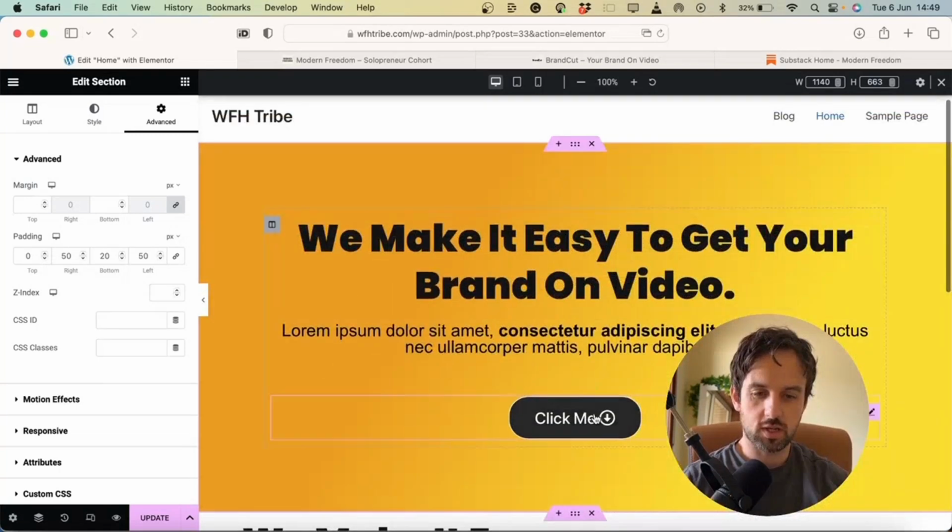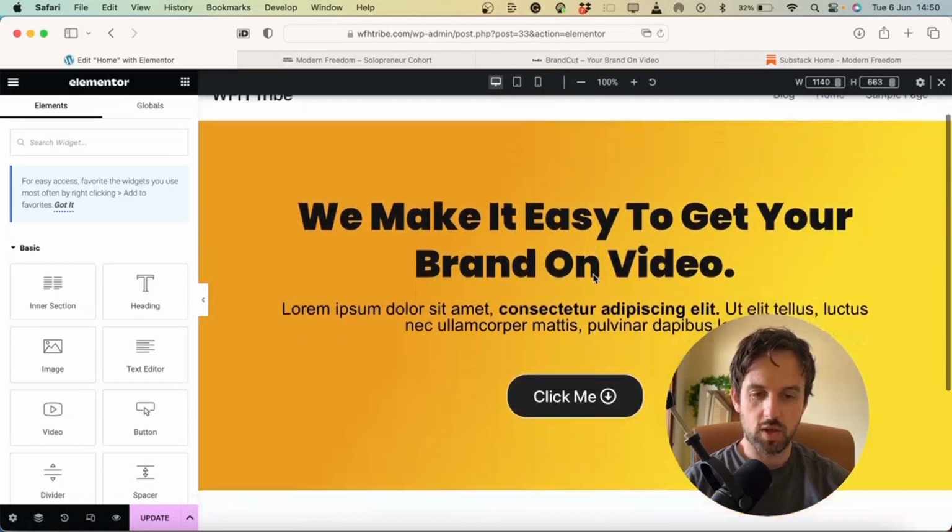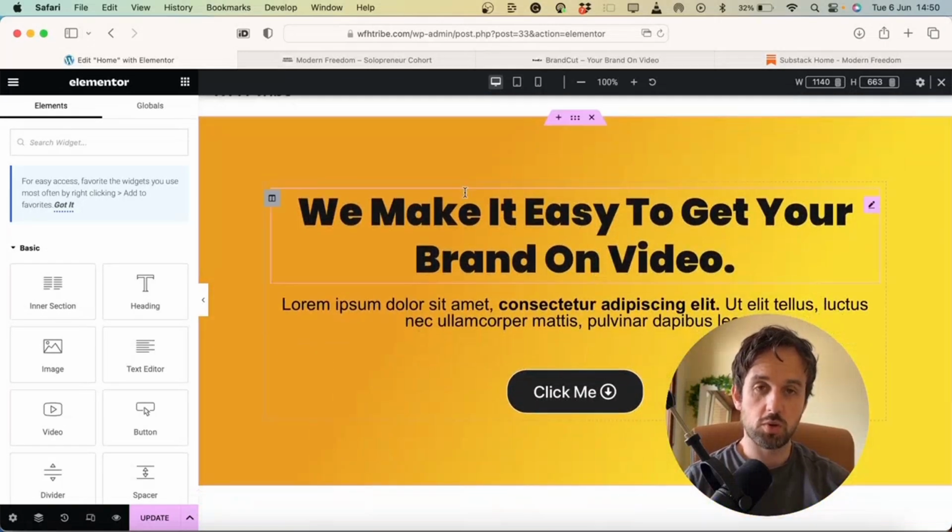So for now, we're going to stick with a call to action like this, and we're going to put the Substack banner a little bit lower on the page. So for now, we're actually just going to remove this section. And I'm going to show you how to make this look good on both mobile and desktop.